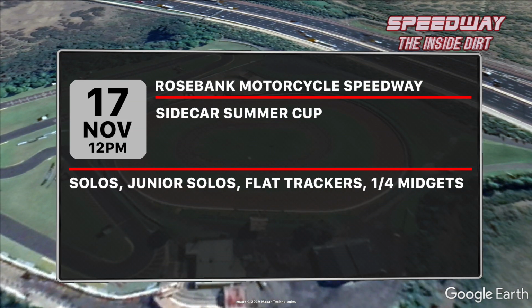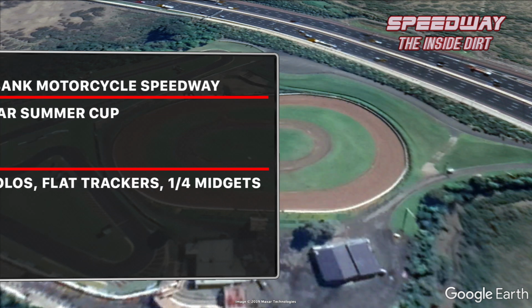This Sunday afternoon at Rosebank Motorcycle Speedway starting at 12 p.m. is the Sidecar Summer Cup. Support classes include solos, junior solos, flat trackers and quarter midgets.